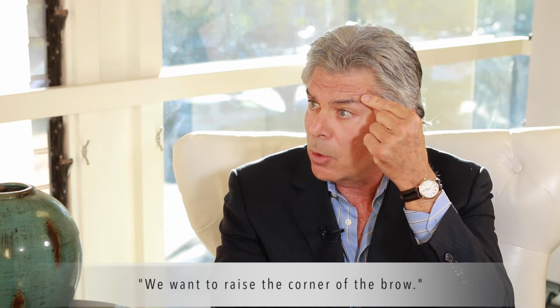So in the brow lift, we want to raise the corner of the brow. We don't want to raise the center brow because that's not a normal position. The brow is usually higher on the outside than the inside. If you raise the central brow, it looks abnormal.